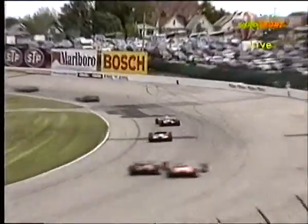We've got Scott Goodyear out in front, Tracy in 2nd, Boesel in 3rd, Gordon in 4th. Mansell now up in 5th, and Fittipaldi in 6th. So that's the story, and at the moment Mansell looking to be going quite well. He's got himself past Fittipaldi. He now still wants to go chasing after Robbie Gordon.